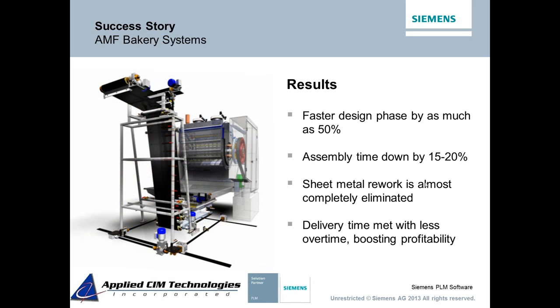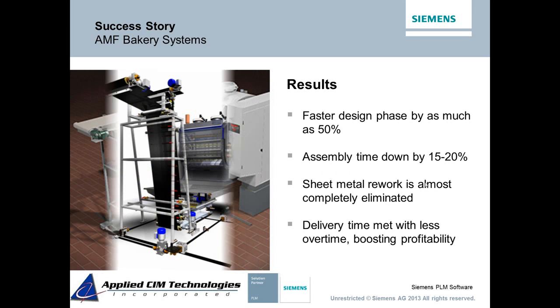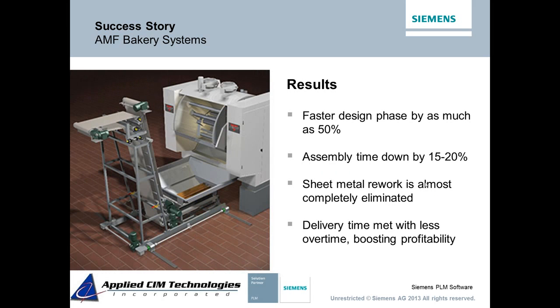Now we're going to take a look back at some of the success stories. We're going to return to AMF Bakeries. The results that they were able to achieve were amazing. The design phase was reduced by 50%. They greatly reduced the amount of rework by 15 to 20%. Rework on complex sheet metal assembly was almost eliminated. Less overtime, more profit. AMF is just one of the great examples how Solid Edge helps IFPE companies design better.